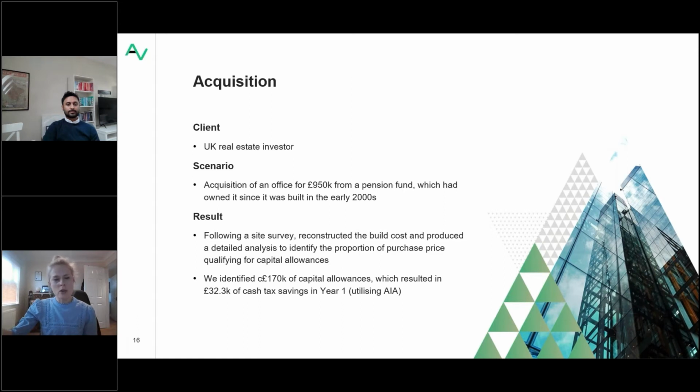What this means is that it's a cash tax saving of 32k, because the 170k of qualifying assets we identified is deducted from their profits. He's a limited company, so at the 19% corporation tax rate, that 170k is a tax saving of 32k, and that's all given in year 1.